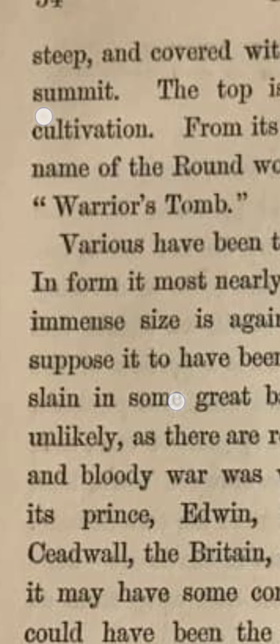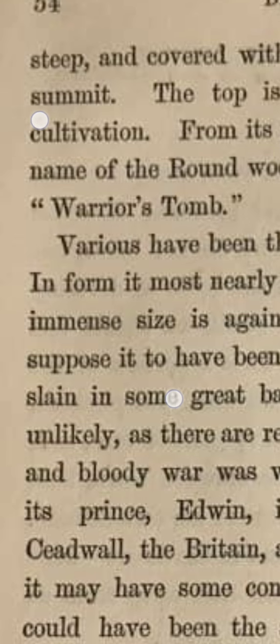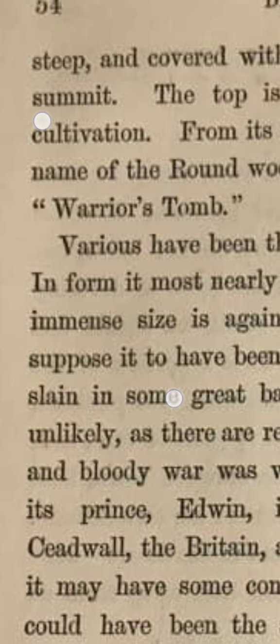The locals called it Warrior's Tomb when he was making inquiries. I have not heard it called that, but you can't see it anymore, can you? It's kind of fallen out of memory because you haven't got the visual access to it.